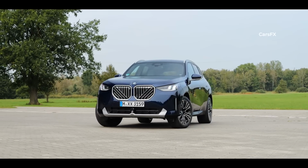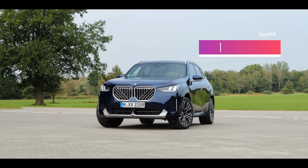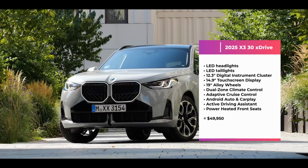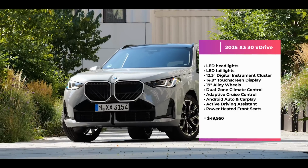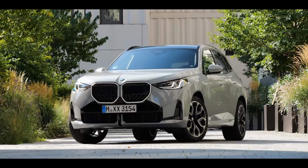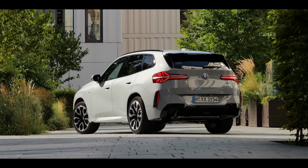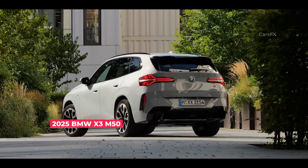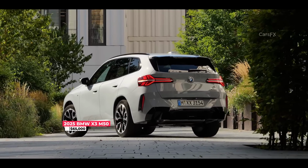Pricing for the 2025 X3 30X Drive starts at $49,950, and it's all you need, and it comes standard with 19-inch wheels, dual-zone climate control, BMW's curved twin displays, and wireless phone charging. If you want the M styling, a $2,200 package will get you just that. The X3 M50 starts at a steep $65,000.